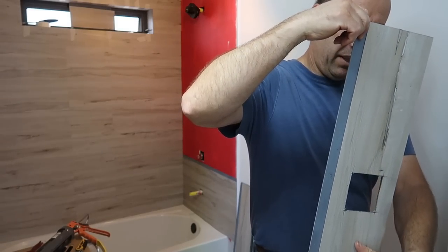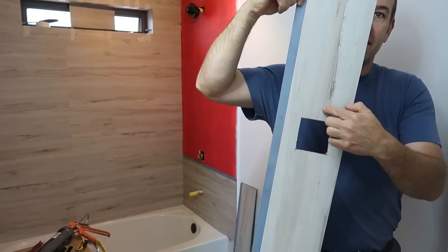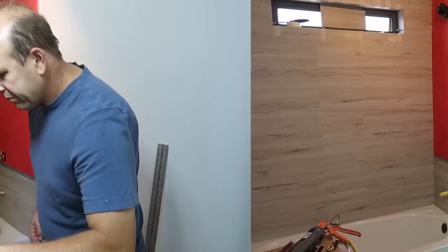This hole is supposed to be here. Oh. So I measured it from here to here, instead of, I should have measured it from here to here. So a hole should be right there.